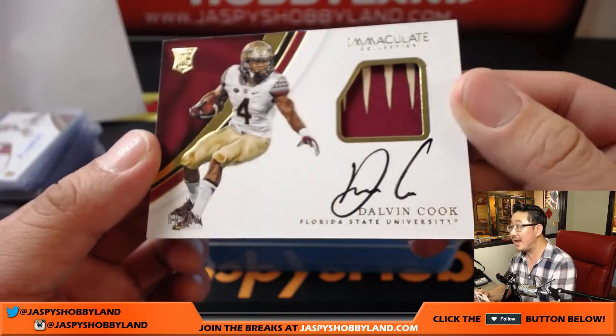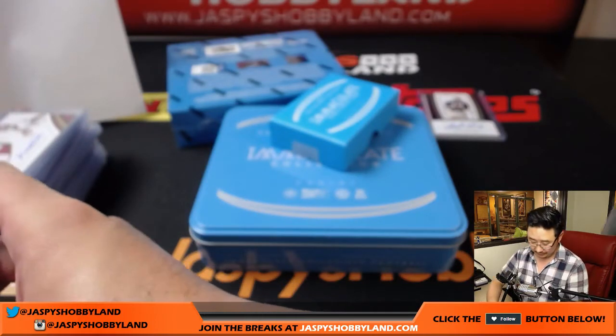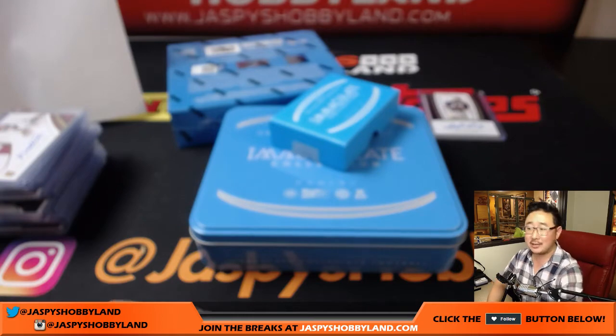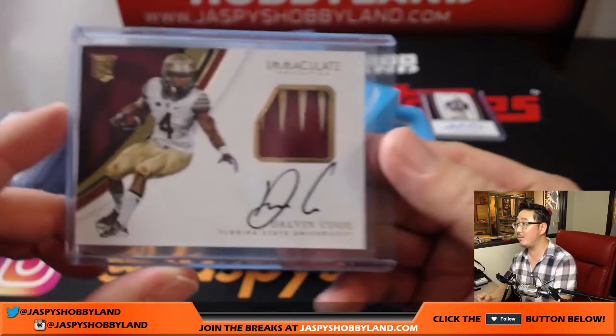We got 68 out of 99. Dalvin Cook. Number 8 is C. Shep. Nice hit there. This is a set where Dalvin actually signs most of his name. In other releases, you just see him write DC4.